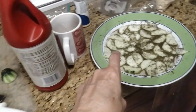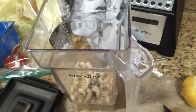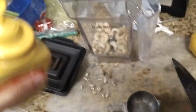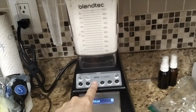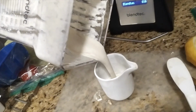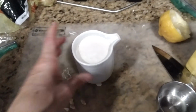My pickles are making. I'm going to make some cashew mayonnaise, and then I'll chop everything up, start frying the tofu, and whip everything together. So, a little lemon juice, a little bit of salt, I'm going to shake this, a few squeezes of mustard and some water. Stir down the sides a little bit. So there's the mayonnaise. That took like 15 seconds, and then I just stick it in the fridge to thicken up a little bit while everything else is getting ready.